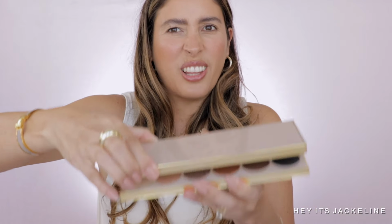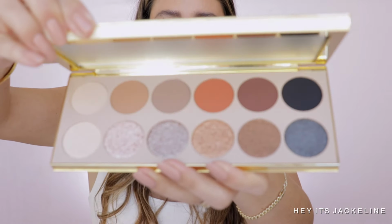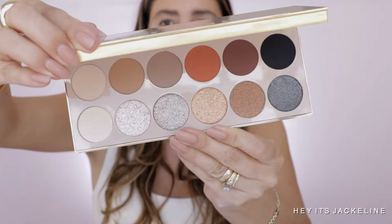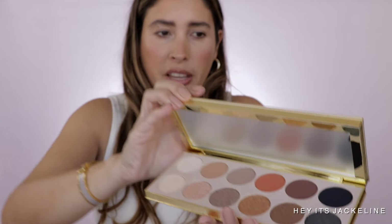So it has a nice closure. Just a little bit of it. There you go. I think it looks lovely. I think it's a really beautiful nude palette that gives you neutrals. It gives you some warm tones in there too. It gives you some cool tones.